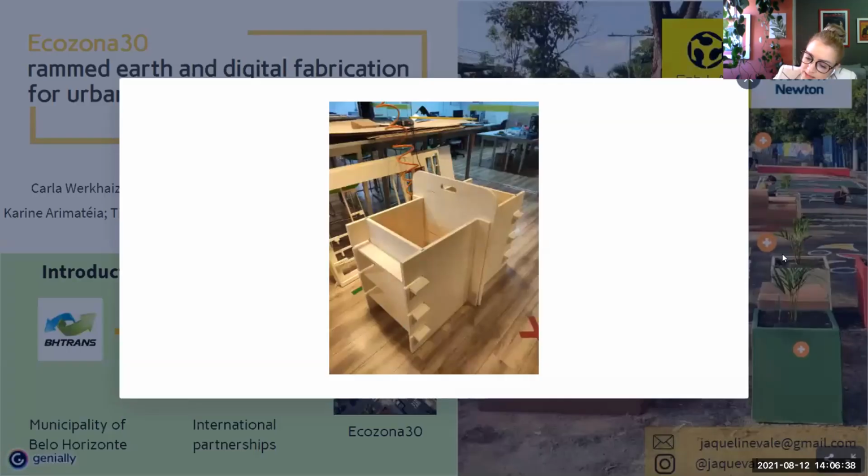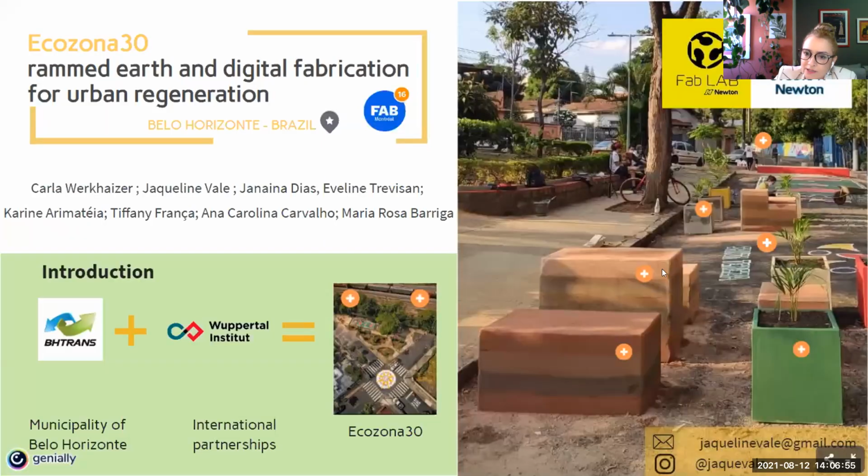One of the important and complex steps of the rammed earth technique is the elaboration and execution of the formwork. This is the formwork that we created in Fab Lab Newton. I'm going to explain more here in a video.